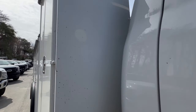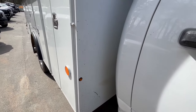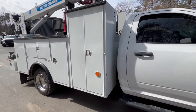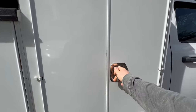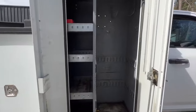We have not painted this bed. It does have the factory paint. It's in really good shape. The only spot really that would need any attention if you wanted to do it would be just the bed line, maybe the front of the bin, but overall the factory paint still shines and doesn't really have any chips or scratches or anything in it, as you'll see as we go along.